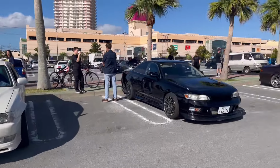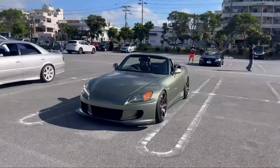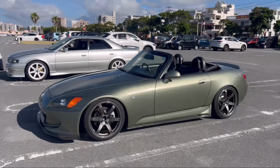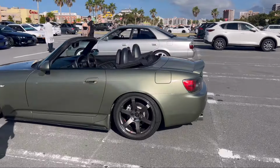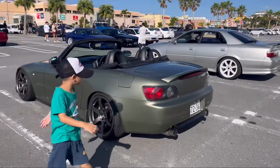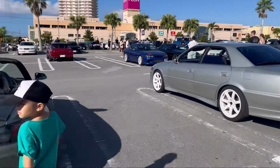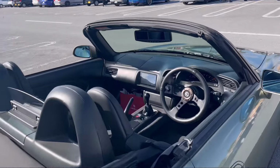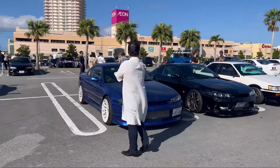Chasers. Got a Mark II, 90 Mark II. Yeah, this Honda S2000. Another chaser right here on the right. Wanna check this? Wow, nice interior. Got S13.